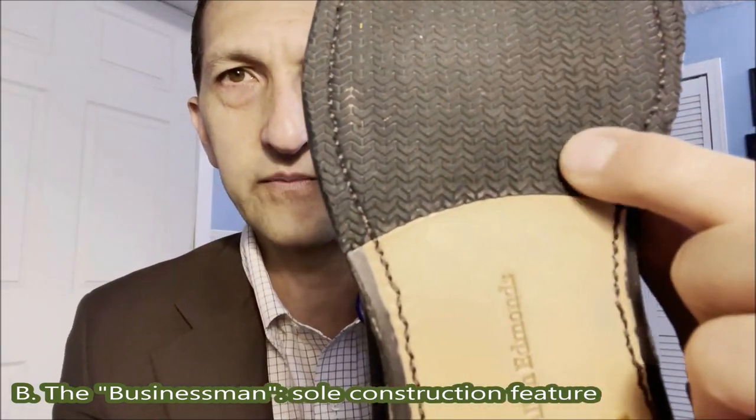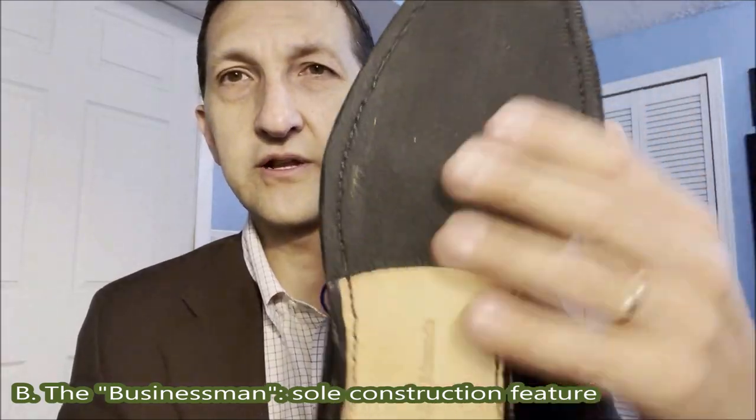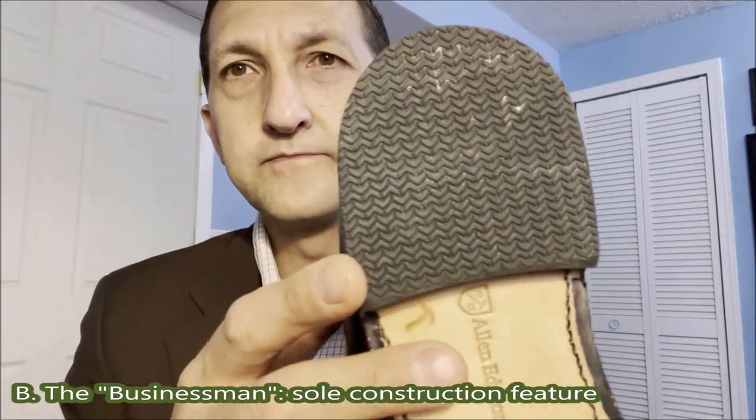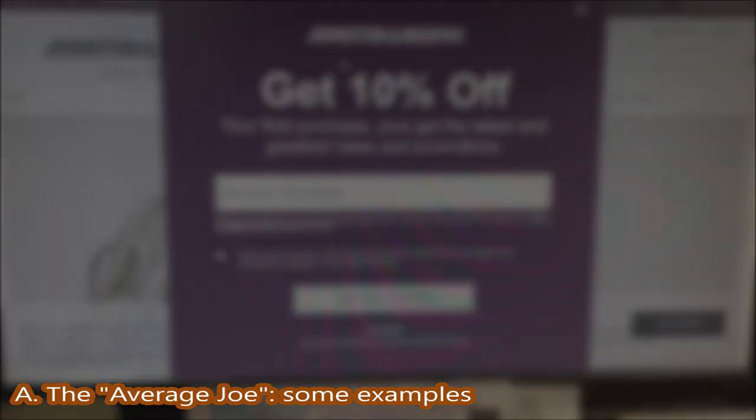This is part of the sole from the factory. Rubber and leather, so the part that touches the ground, now you don't have to worry about slipping, you don't have to worry about water attacking the leather, okay? Combination sole is another good option for category B.